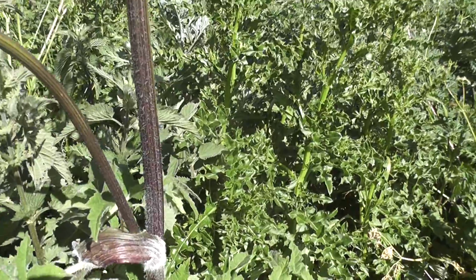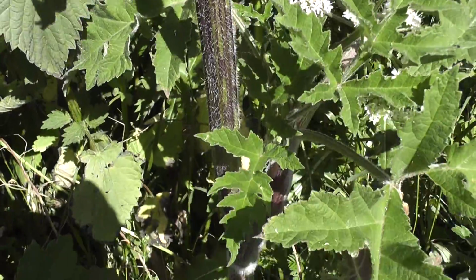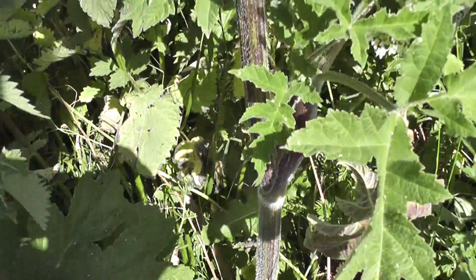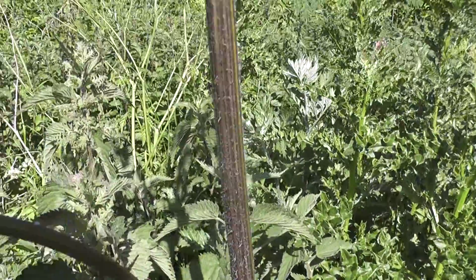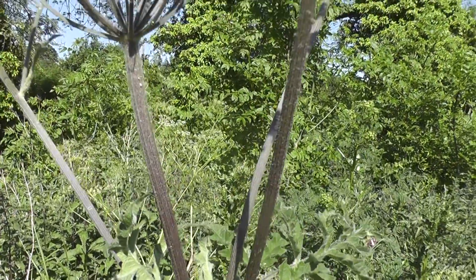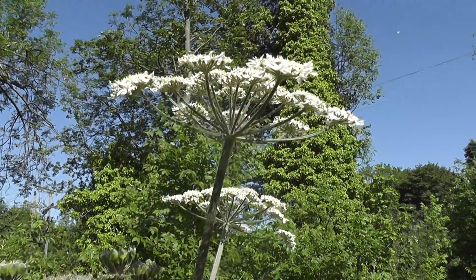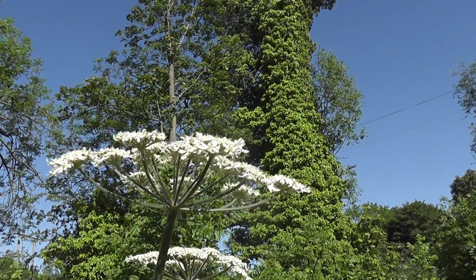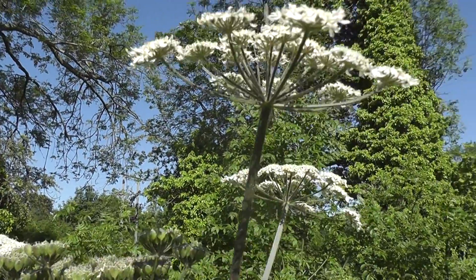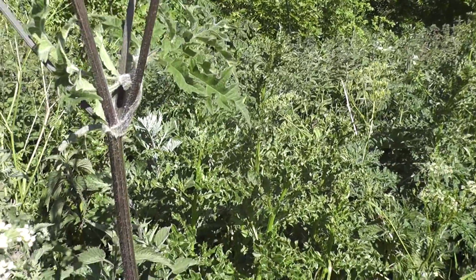It has a hairy hollow stem, and as lads we used to use it as a pea shooter. Instead of peas, we used to collect the green haws off the hawthorn, very hard. And you could pile them up in your mouth and blow them down these hogweed stems like a machine gun.